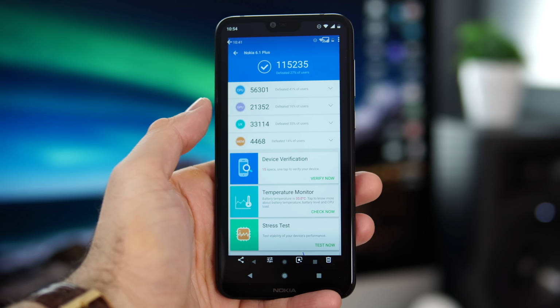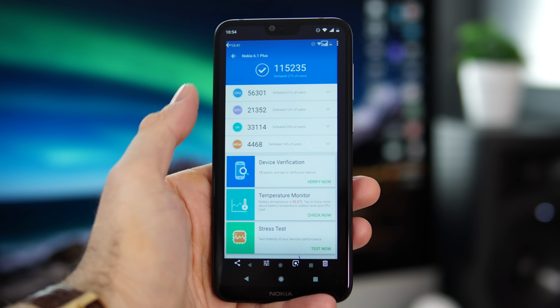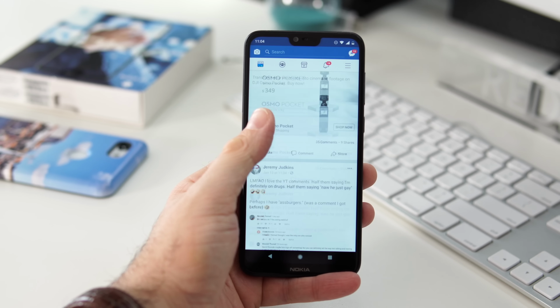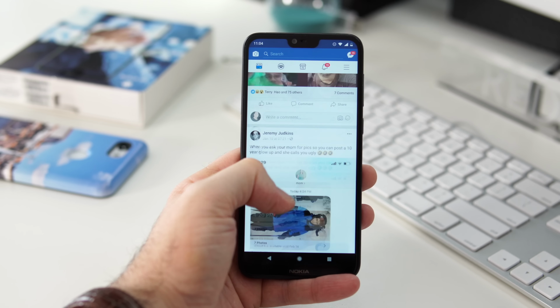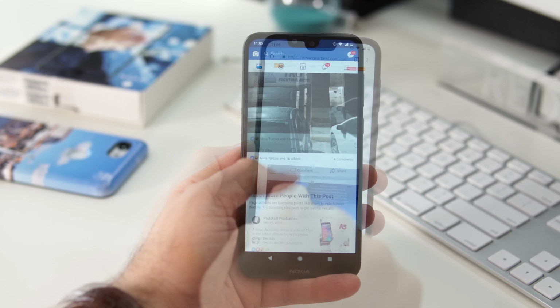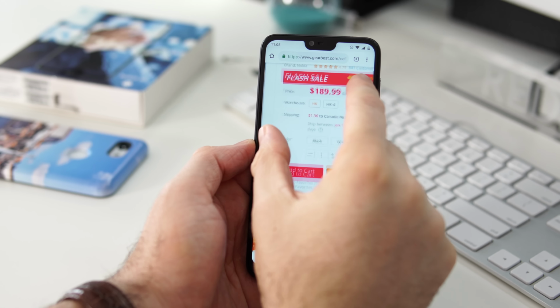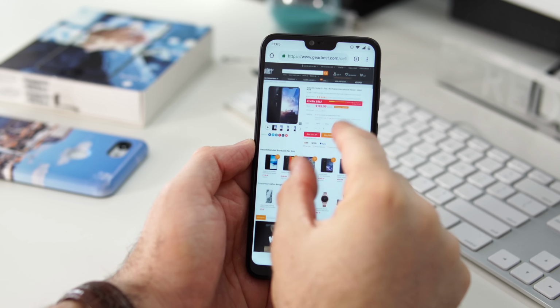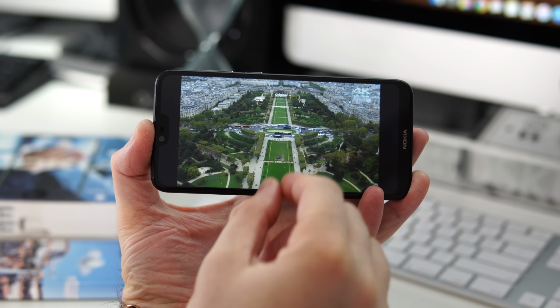So the scores that we get on the Antutu benchmark and the Geekbench 4 are fairly normal for the Snapdragon 636, and most apps that you're gonna use with it work really good. So the Facebook app works good, the Instagram app works good, Chrome works good, on the YouTube app the maximum resolution that you can watch videos is 1080p, and you can also zoom in so you can take full advantage of the screen.